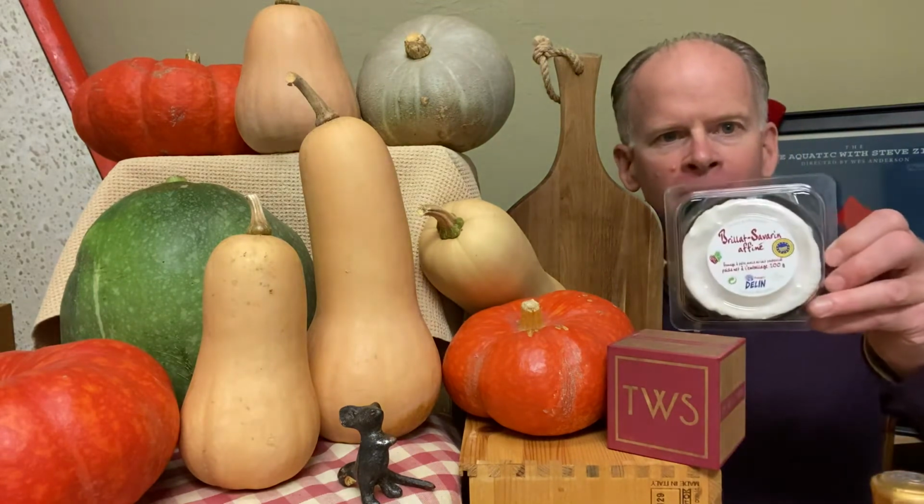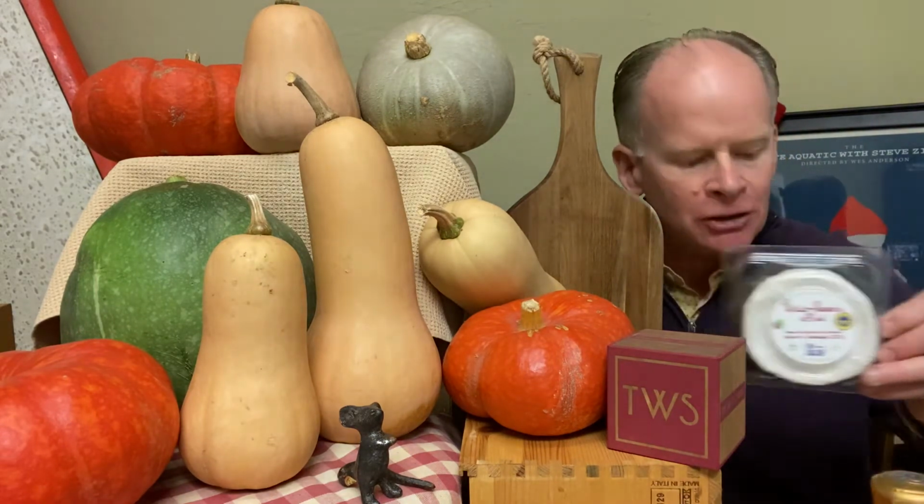This is another cheese I want to tell you about real quick. This is Brie Savarin. It is a classic from Burgundy, France, and it is made of cow's milk. It's a triple cream. It's extremely decadent.